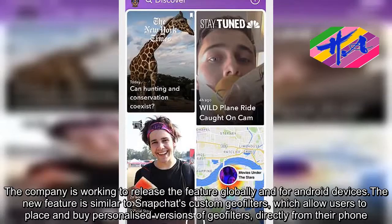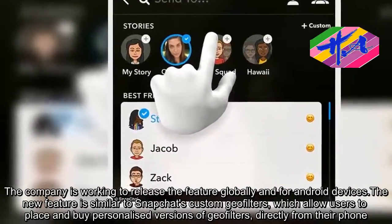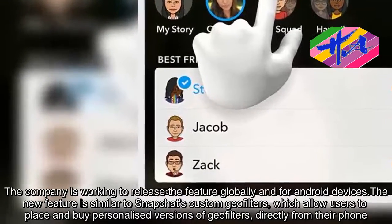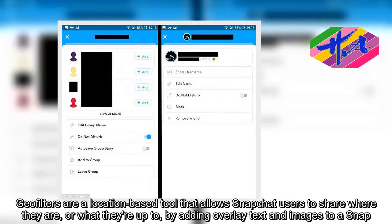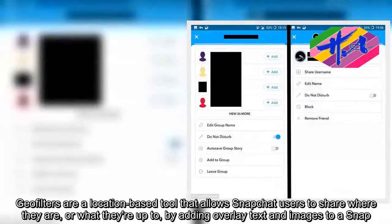The new feature is similar to Snapchat's custom geo-filters, which allow users to place and buy personalized versions of geo-filters directly from their phone. Geo-filters are a location-based tool that allows Snapchat users to share where they are or what they're up to by adding overlay text and images to a snap.